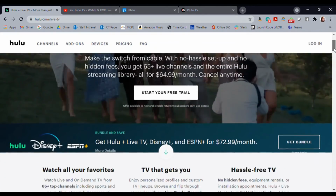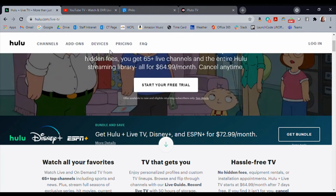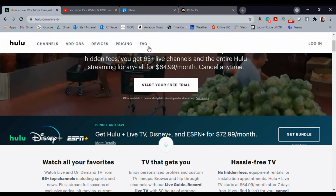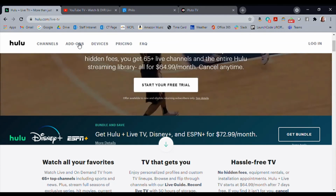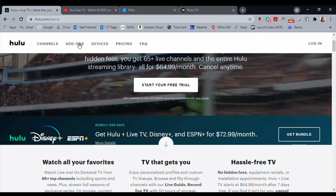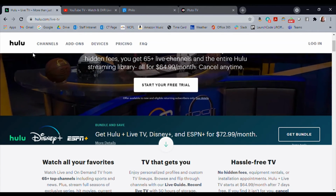But here, you can go in here, you can check out the different bundles. You can check out their devices, which remember is super important to make sure that it works on all the devices that you're planning to use it on, and then pricing and anything like that is up here as well. And they have lots and lots and lots of add-ons. So you can see Disney Plus and ESPN Plus are two big ones. They have that big bundle. But you can also add that onto the live TV, and several of the different movie channels are available as well.